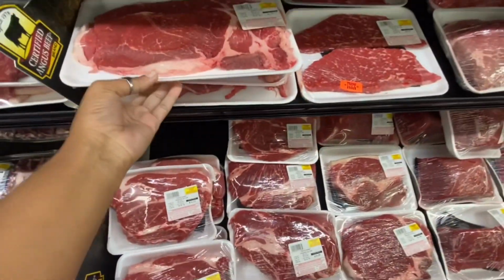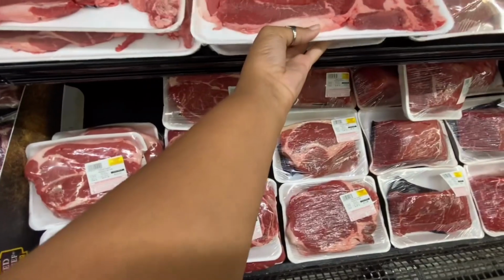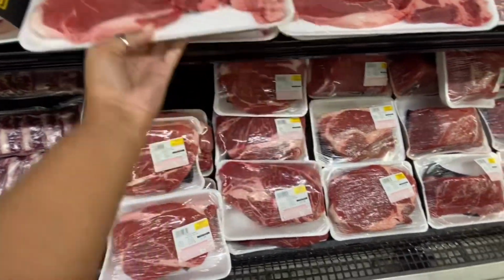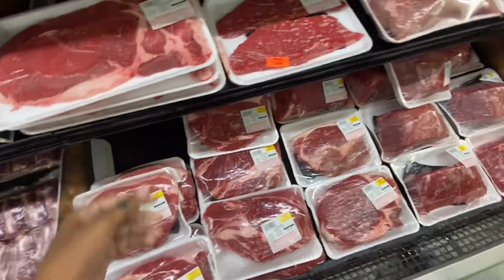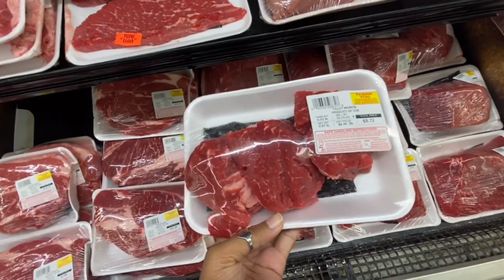And then we're just over here looking at some roast. I'm debating on getting a piece of roast. I just don't know what to make with it. I'm not really good with that. I'm really good at making steak and chicken, but not necessarily roast. So please leave me some suggestions down below in the comments.